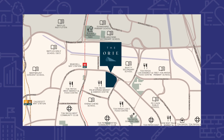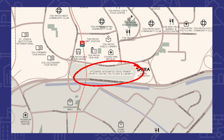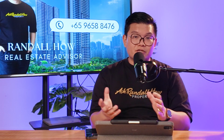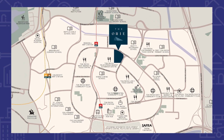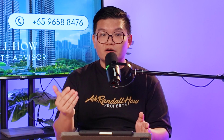As we move ahead, we look at the new transformation over in Toa Payoh, which is the Toa Payoh Integrated Development. Over in this development, we have new amenities such as the Integrated Sports Hub and also a swimming pool. We also have, within 1 km, several very prominent schools like Raffles Girls School, RI, and SJI International. What's important is that we have quite an assortment of primary schools within the vicinity.